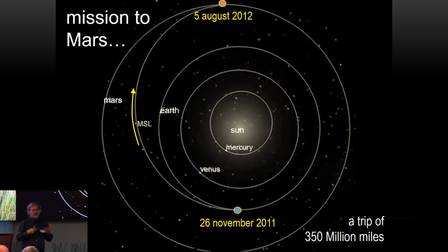The mechanics of this, calculating the trajectory, is an art in itself, a science in itself. So the two spheres rotating in space, orbiting another object, the sun, and you would like to land in a very precise spot at the bottom of a hill of Mount Sharp.